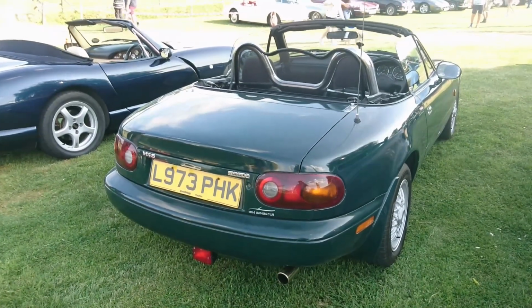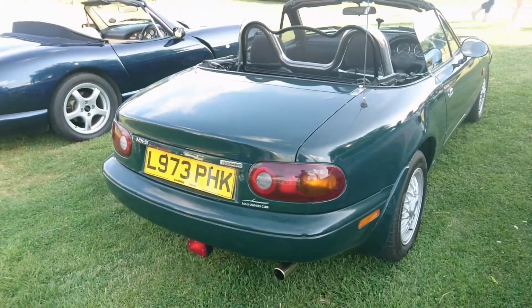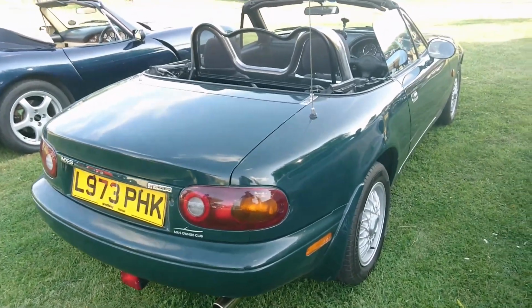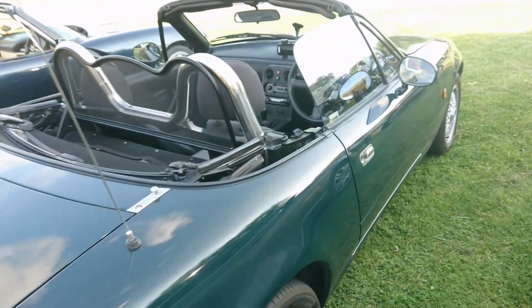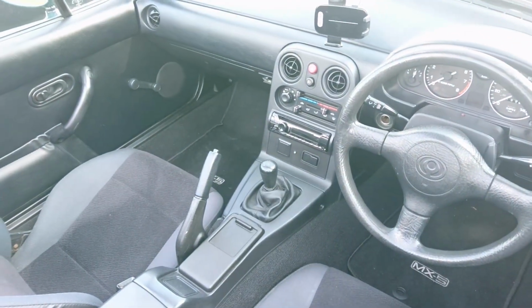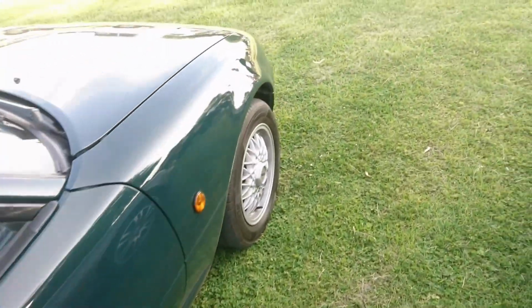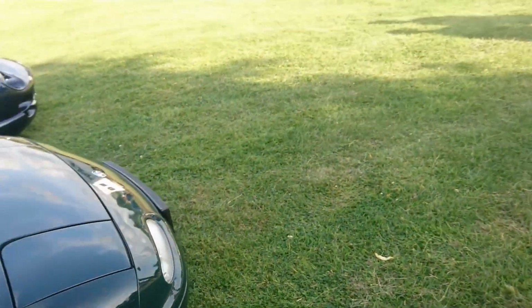NAMX5, UK car, not a UNOS. Straight away you can sort of tell by that number plate aperture, with the kind of earlier Mazda logo that's been changed. I think we changed it in 1998. It's in very nice condition, this actually. I love the colour of this. That's very, very nice.